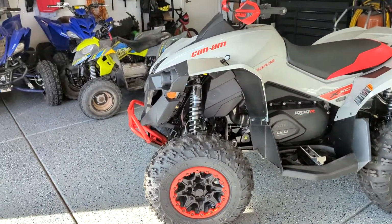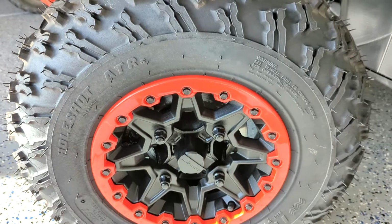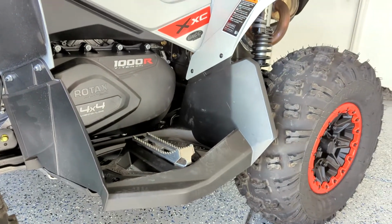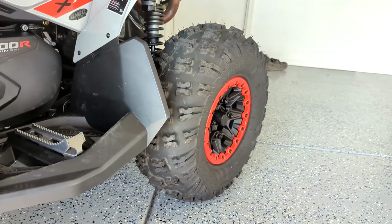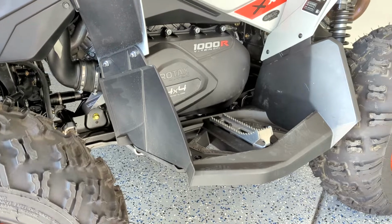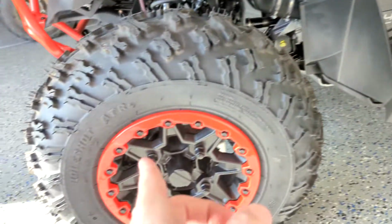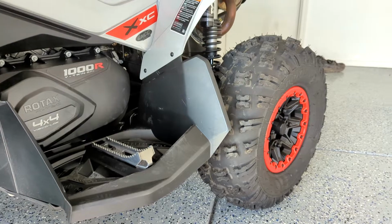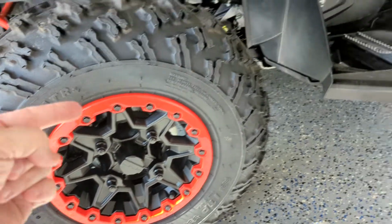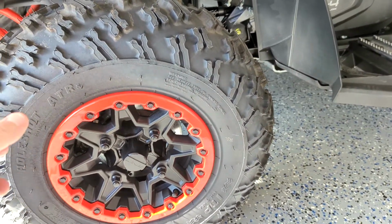So the XXC comes with the bead locks, in this case obviously orange accented, which is nice. The Polaris does not give you bead locks, interestingly enough. The only thing I would say was a plus for the Polaris that I was excited about is they run a square tire setup. If you've watched my side-by-side videos and reviews, you'll know that I'm a fan of a square tire setup, which means the same size wheel and tire in the back as the front. This way you can rotate them and get more life out of them. The Can-Am's got much bigger, wider tires in the back and a deeper rim than in the front. What a lot of people do is get an extra set of front wheels and run them in the back, and then run 4 of the same size tires on these. That's a way to go if you want to keep the OEM beadlock wheels.